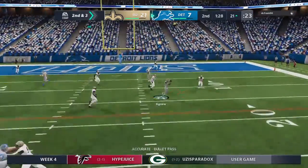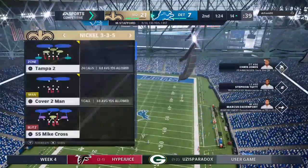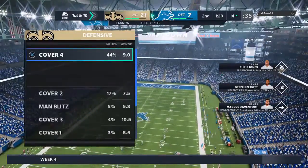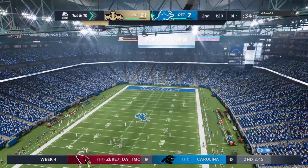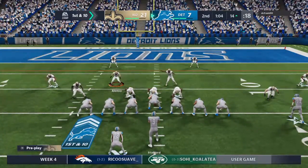Operating from the gun, Stafford going right side here, and that's complete. And he'll get him inside the 15 down to the 14-yard line. That's good. That one a 1st down pickup of 8. Here's a 1st and 10 at the 14-yard line.